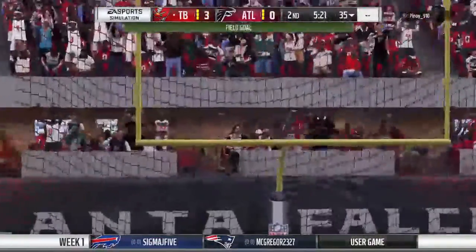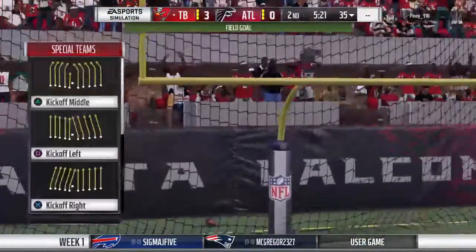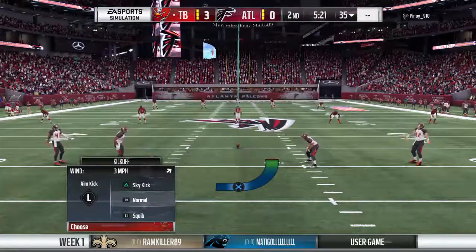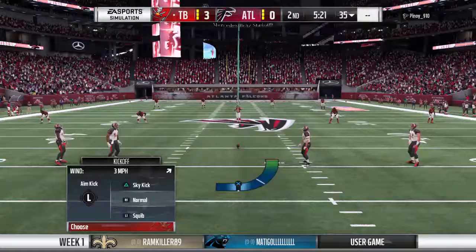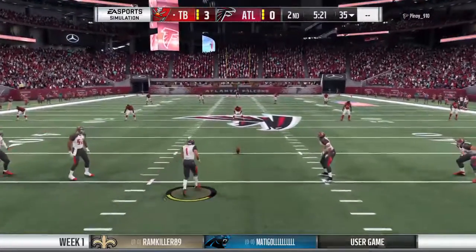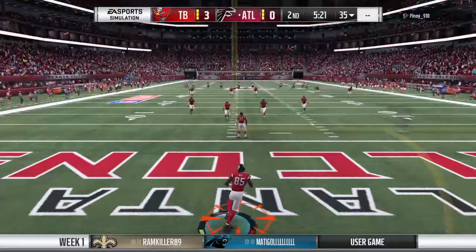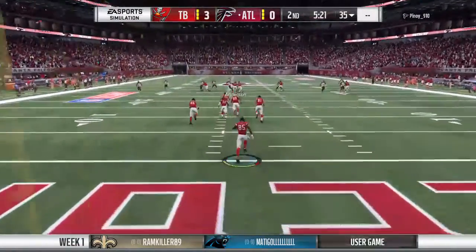And this one looks good. It is good. Right down the pipe. And the Bucs take a 3-0 lead. A little bit of a lower trajectory there on the deep kick, and it worked. Had to do it because he had to drive it out low because of the length of the kick. Able to do that, got it above the defense and over the post.